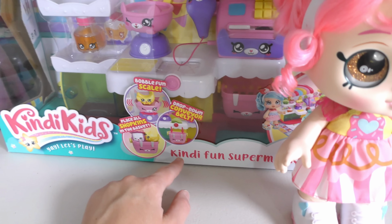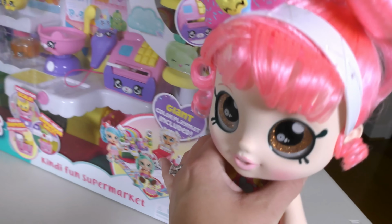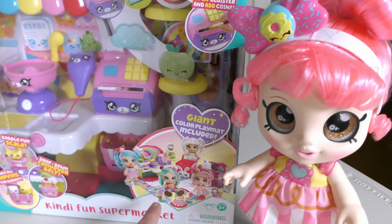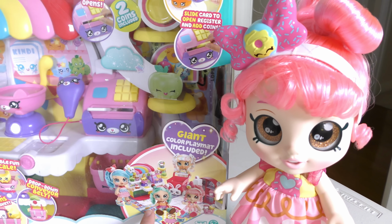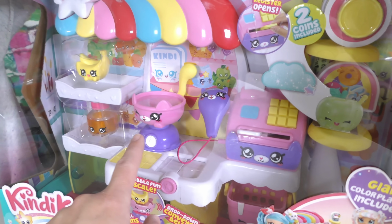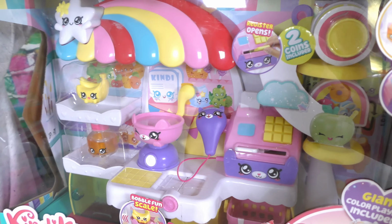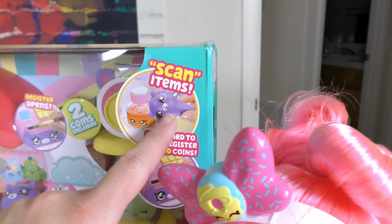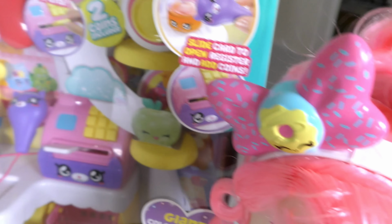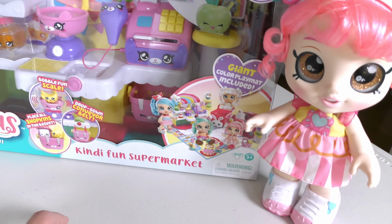Okay, and then we've got one last playset over here. This is the Kindi Fun supermarket. So we have our cute Donutina right here. And it has some of my favorite shopkins. And look, it comes with a giant, colorful play mat. And look, it's a bobbly head. Can you wiggle it? Wiggle, wiggle, wiggle. Oh, even a Donutina over there. Donutina's a little bobbly head. Way cute. It says you scan your items. And this one comes with two shopkins. Does it come with two shopkins?